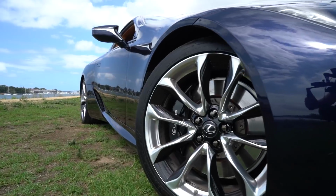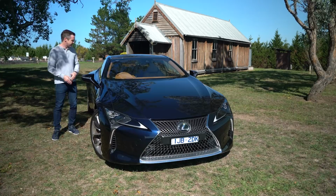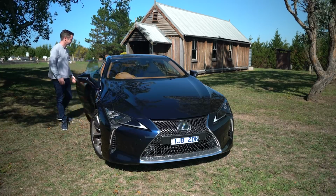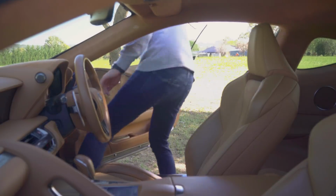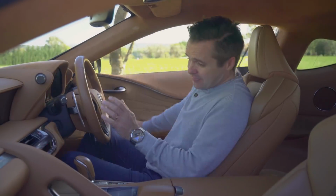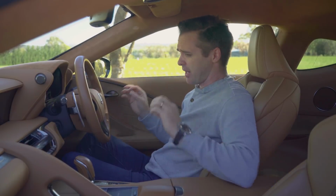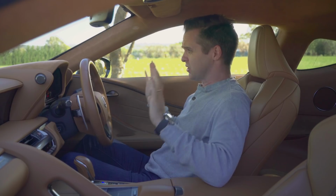The great thing is the concept car feel hasn't stopped on the outside. It's even still going once you step inside. Now, there's no such thing as a bad Lexus interior. Let's get that straight. But this one, this is cool.